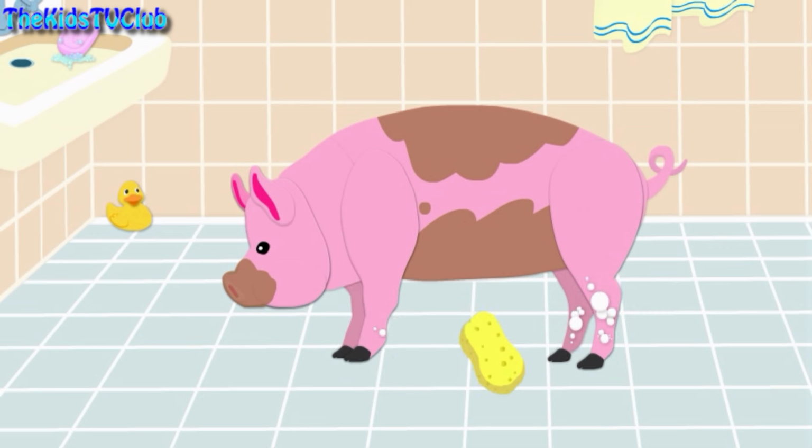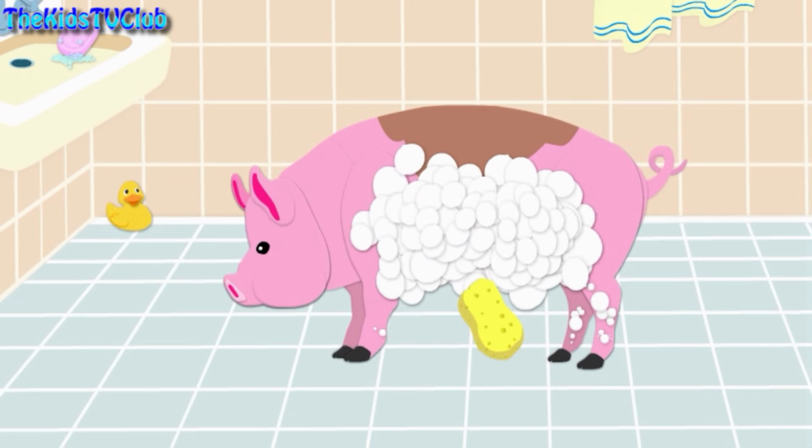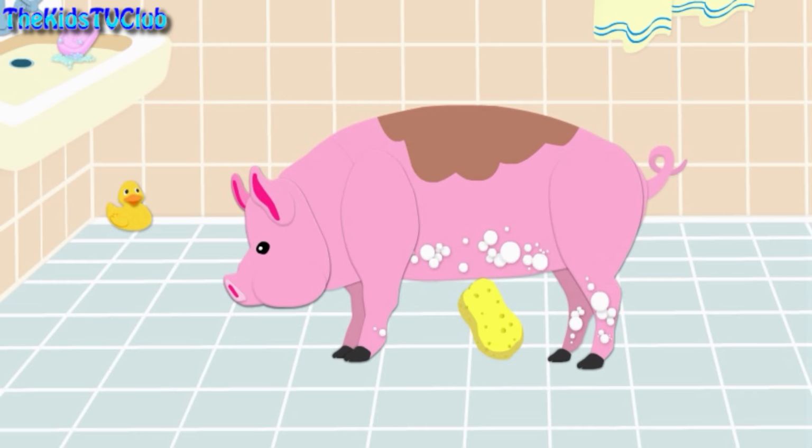Next, let's wash her nose. Click on it. Yes! That's the nose. She uses her strong nose to dig in the ground for food. Now, let's wash her tummy. Click. You got it! That's the tummy. That animal is an omnivore. Omnivores eat both meat and plants.